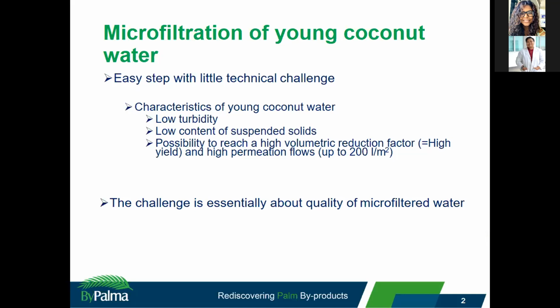This process is quite well known. 30 years ago, more or less in the 90s, the FAO issued a patent on the microfiltration, especially for coconut water. But till now, we don't know if there are industries that use this process. I'm not sure because we have some problem. The challenge is not technical, as I say here. It's quite an easy step because coconut water has characteristics that allow it to be microfiltered quite easily.